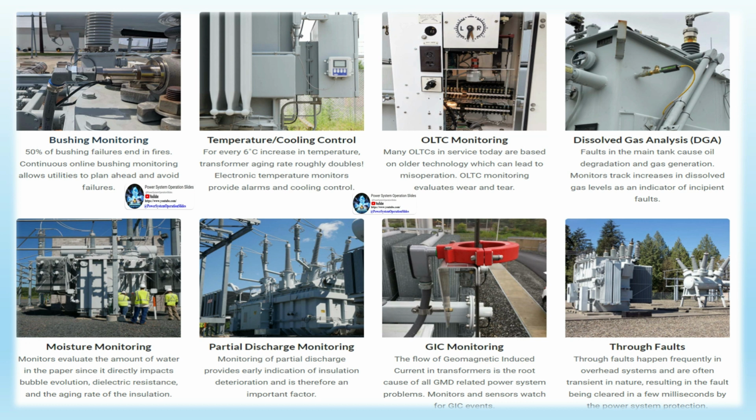Common online monitoring sensors and units are: Gas and Oil Monitoring Unit, Oil Temperature Sensor, Oil Level Monitoring Sensor, OLTC Operation Monitoring Unit, OLTC Contactors Consumption Monitoring Sensors.